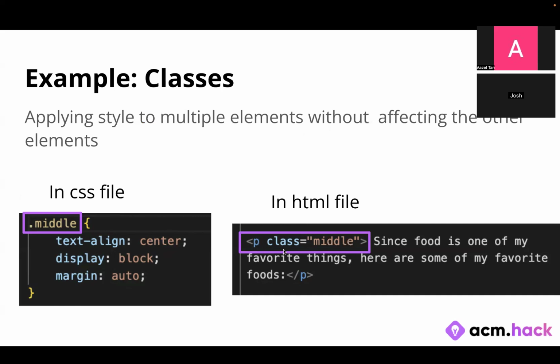So how do we apply this inside our HTML file? In our paragraph, we will specify that for this specific paragraph and not for all of the paragraphs, we want to align it towards the middle. Inside the paragraph tag, we'll add class equals middle. So now this entire piece of content will be aligned towards the middle.